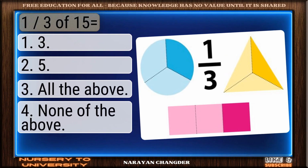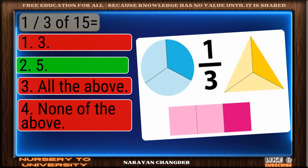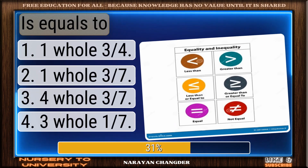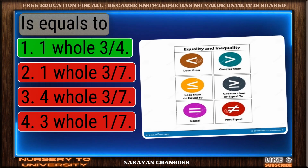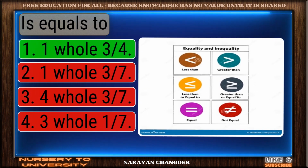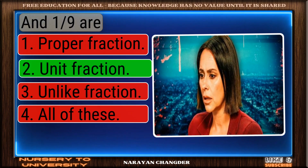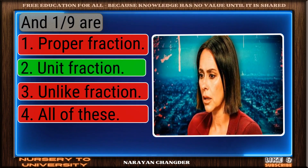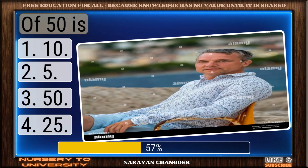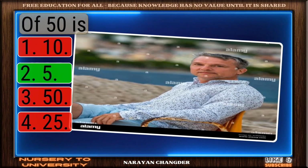1/3 of 15 equal to. Strong choice. 5 is the right answer. Is equals to. Good job. Your answer 1 whole 3/4 works well here. And 1/9 are. On track. Unit fraction is the correct answer. Of. Correct. 5 is the right answer.